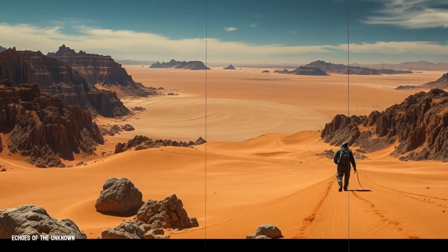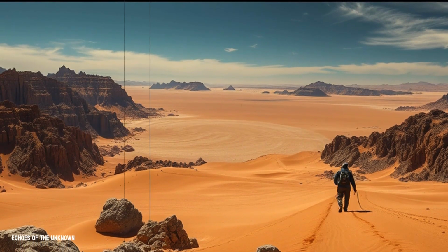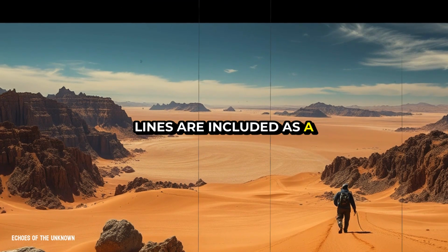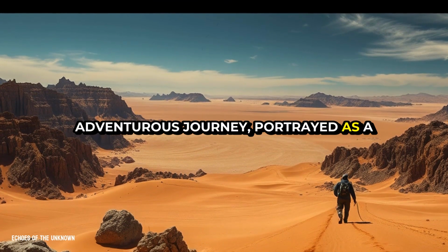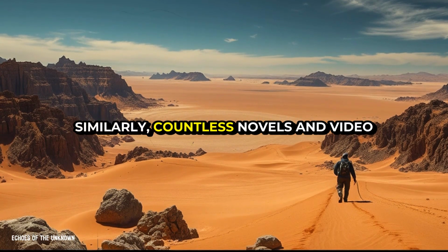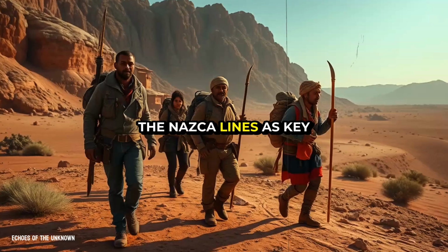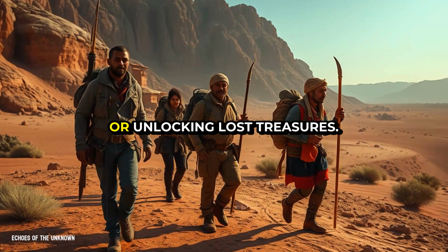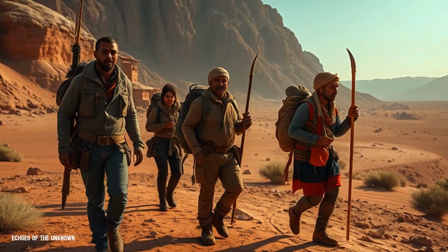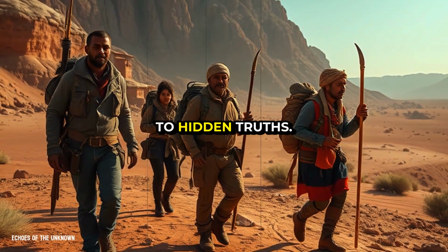The Nazca Lines have also made their way into mainstream entertainment, appearing in blockbuster films, thrillers, and even fantasy novels. In Indiana Jones and the Kingdom of the Crystal Skull, for example, the lines are included as a stepping stone in the film's adventurous journey, portrayed as a mysterious site tied to ancient knowledge and extraterrestrial secrets. Similarly, countless novels and video games, such as the popular Uncharted series, use the Nazca Lines as key settings for unraveling ancient conspiracies or unlocking lost treasures. These fictionalized versions build on the lines' visual and narrative appeal, weaving them into plots that emphasize their otherworldly allure and their potential as gateways to hidden truths.